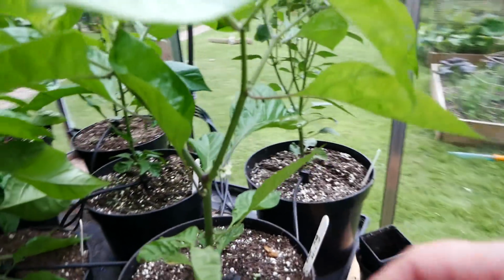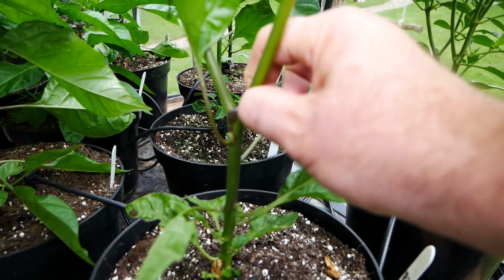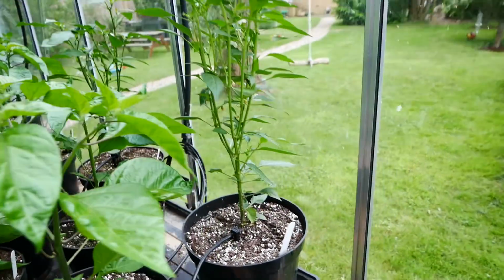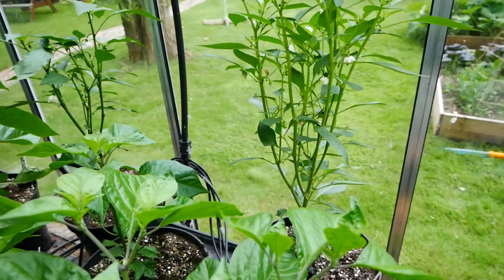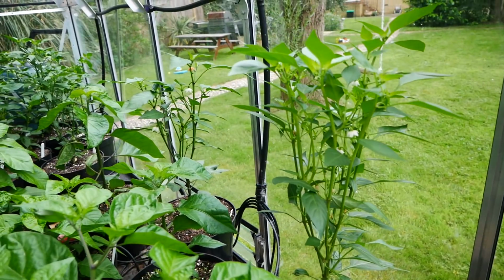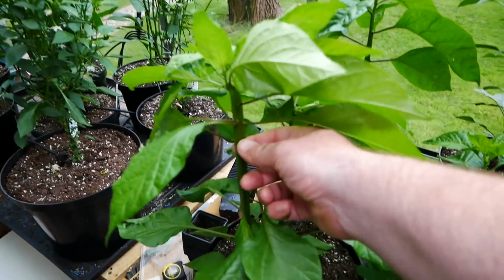Another 7-pot habanero. Got some flowers coming up over there. I want to pick those off. But yeah, look at this growth. These are really healthy. I'm happy with the soil, happy with my watering. I think I've really nailed it down this year. The watering schedule is doing well. The soil mix that I'm using is doing really well. Really healthy plants. I just can't get over these stalks. I honestly never seen that before.